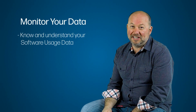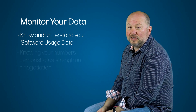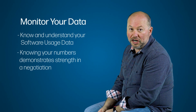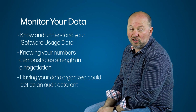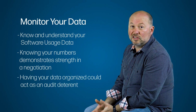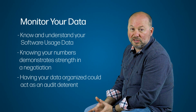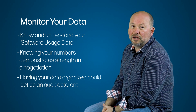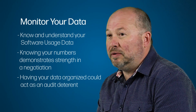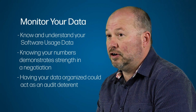Number 2, monitor your software usage and deployment data. Strict monitoring and understanding your usage data is very important in the negotiation process. It's important because it demonstrates strength and understanding to the software publisher you're negotiating with. It can also be a fabulous deterrent against being audited by that publisher. If they feel that your house is in order and that you understand your numbers, they would have no reason to think that there would be compliance gaps within your organization. Knowing the stats around your usage and deployment data can be a huge advantage in contract negotiations.